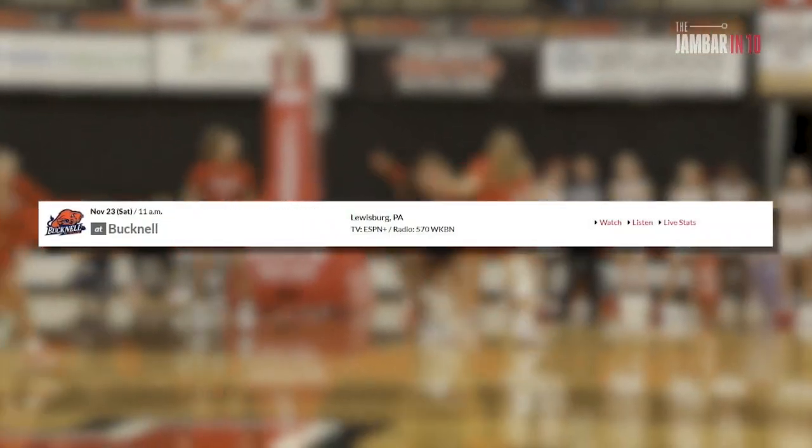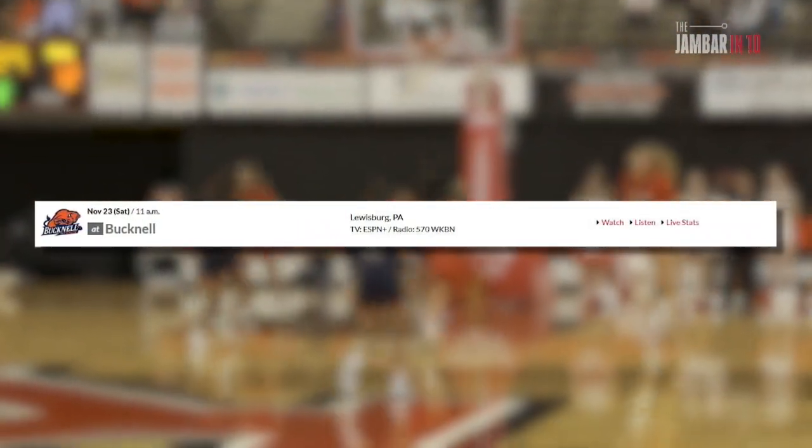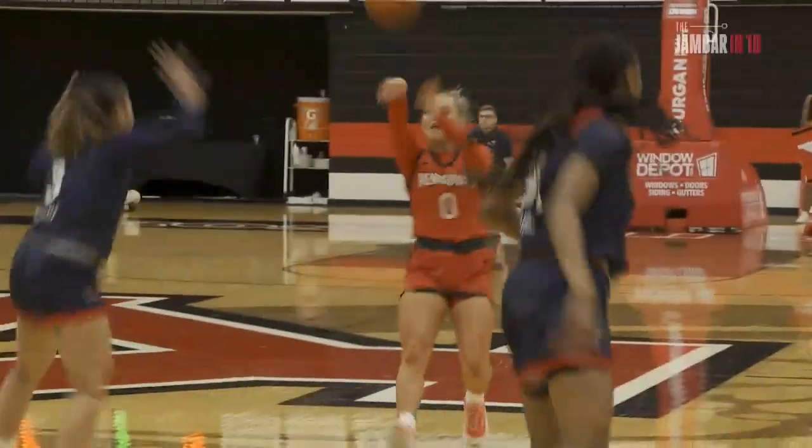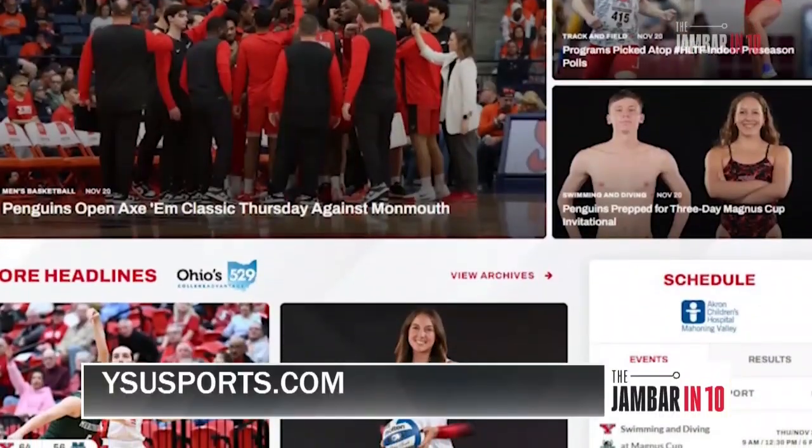The women's basketball team will travel to Lewisburg, Pennsylvania for a matchup with the Bucknell University Bison November 23rd at 11 a.m. View live stats on the game and stay updated on the women's basketball team's season. Make your way over to YSUsports.com.